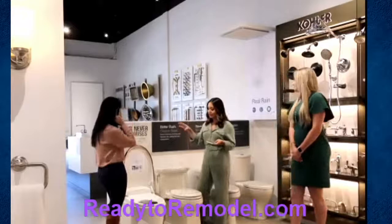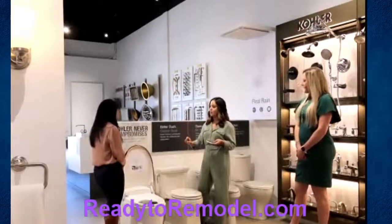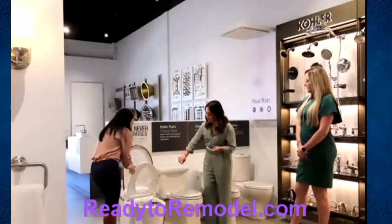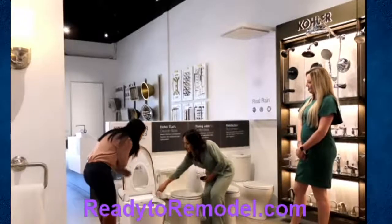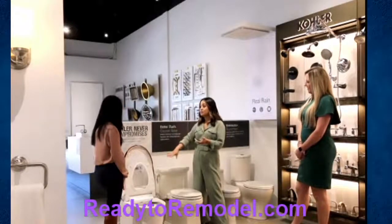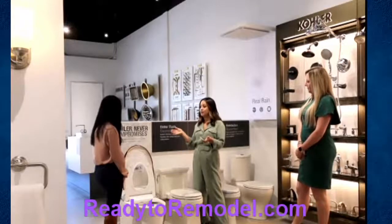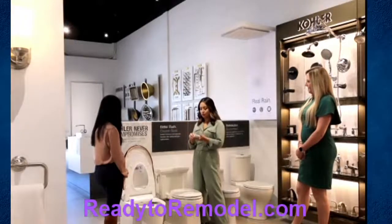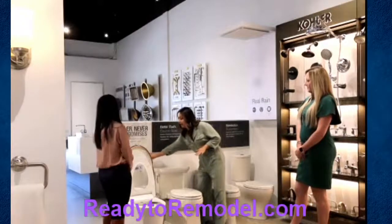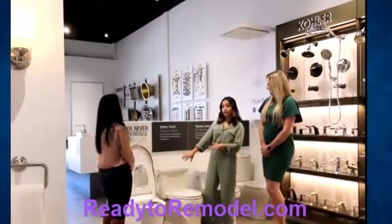And the coolest thing in Kohler is that they have the titanium wand. The titanium wand is for cleaning and sanitation. Where is that wand? It's right in the middle. When you're using it, it's going to come out. Because it's titanium, it's great for sanitation, and cleaning-wise it's really good compared to maybe a competitor that's plastic. It's going to flush and do everything. And then you do need electrical on the side to do this.